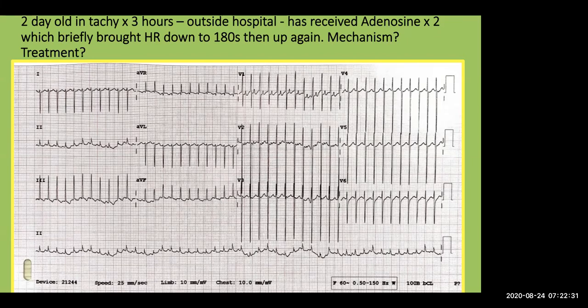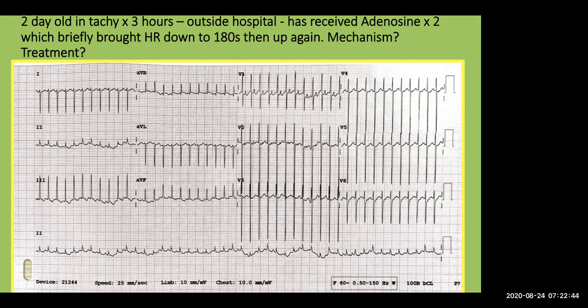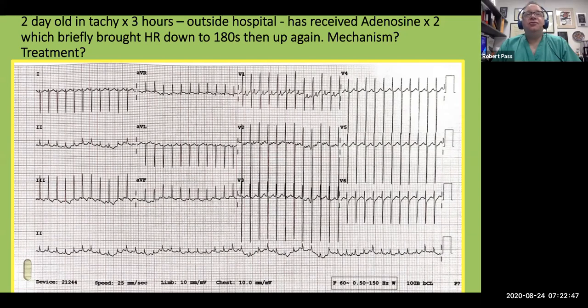So otherwise, what other medications can we try? We talked about our shortages of propranolol. That's right. We have a national shortage of propranolol and digoxin, but amiodarone, I believe, is another option we can use. Okay, you could use amiodarone.